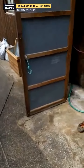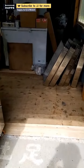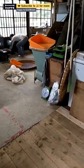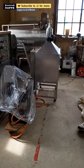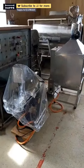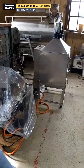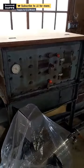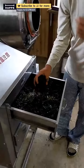You want to see the machines, the factory machines? May I take a look? Oh, you can smell the tea roasting in here. He has the drying machine. Can we say drying machine? So it's like a drying machine. The machines look really old. Some are new. This is a cute new one.